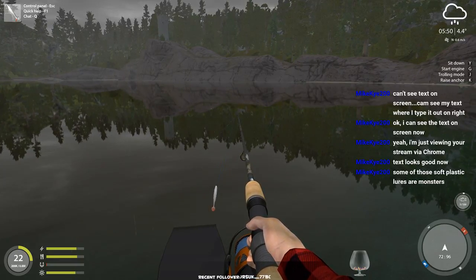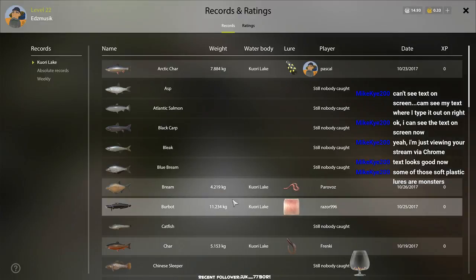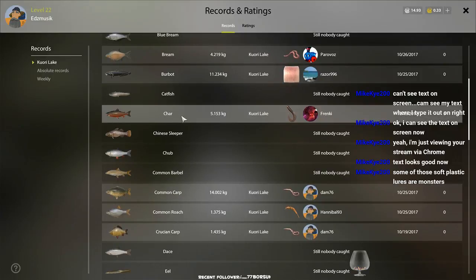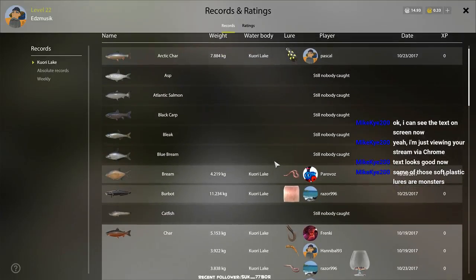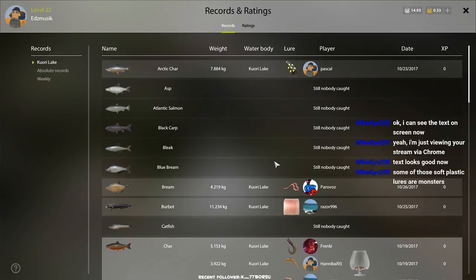In game, I'll show you the records, mate. If you have a look at this one, this pays out really well, and this was one I actually wanted to go for. One guy said he got a six or something. He got a 6 kilogram fish, and he got 233 silver for it out of this water. I've never had that in me.